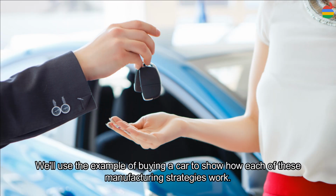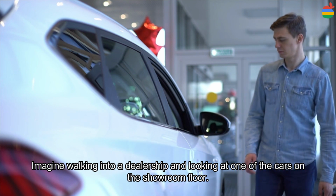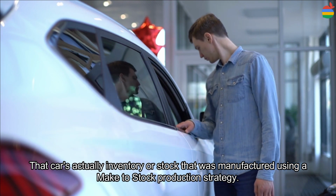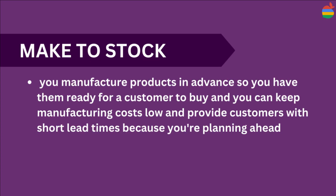We'll use the example of buying a car to show how each of these manufacturing strategies work. Imagine walking into a dealership and looking at one of the cars on the showroom floor. That car is actually inventory or stock that was manufactured using a make-to-stock production strategy. With a make-to-stock strategy, you manufacture products in advance, so you have them ready for a customer to buy, and you can keep manufacturing costs low and provide customers with short lead times because you are planning ahead.